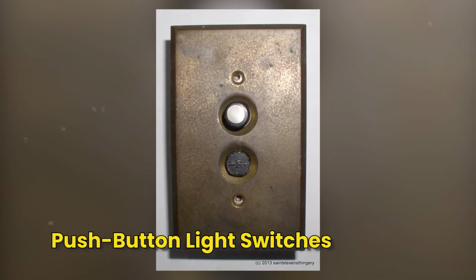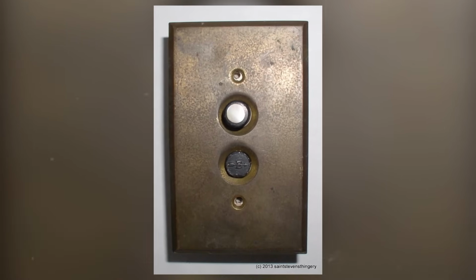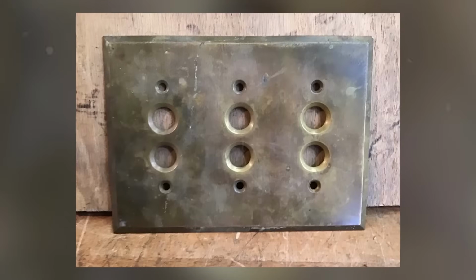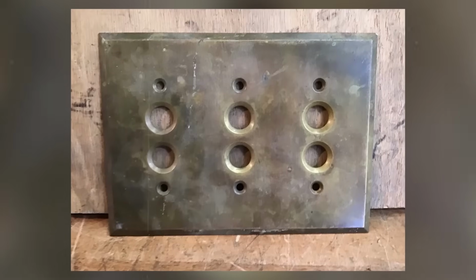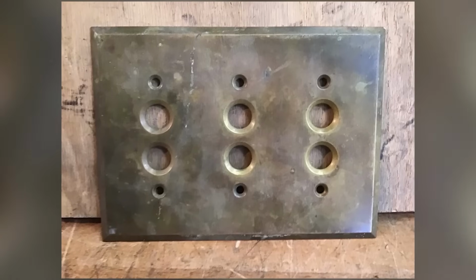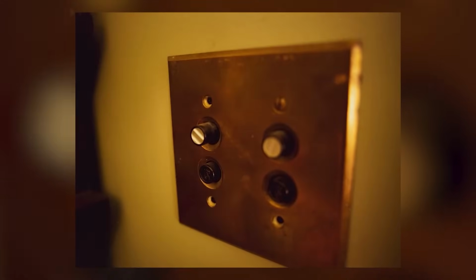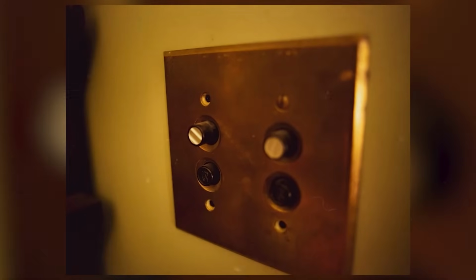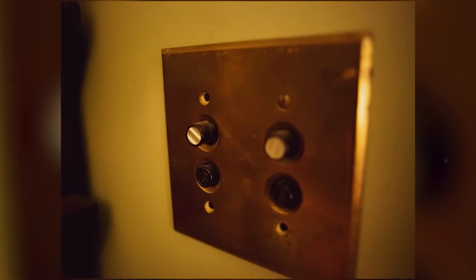Push-button light switches. Push-button light switches might seem like a charming throwback or even a touch of vintage luxury, but they weren't without their issues. First introduced in the late 1800s and commonly used through the early 1900s, these switches functioned with a simple push mechanism. One button turned the light on, and the other turned it off.